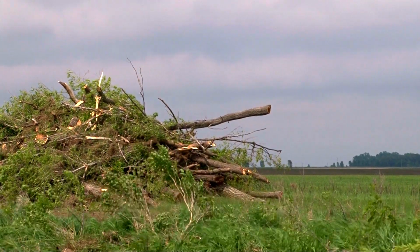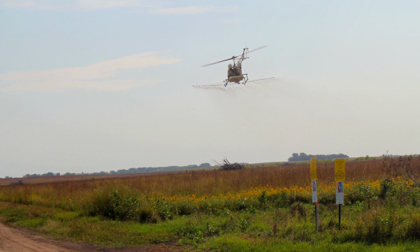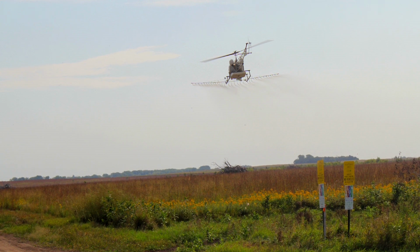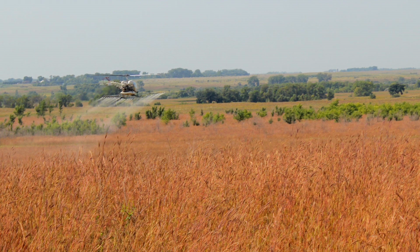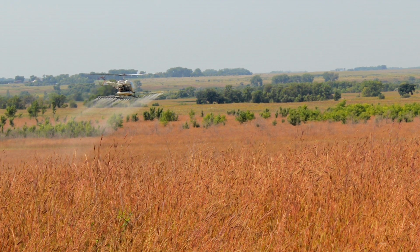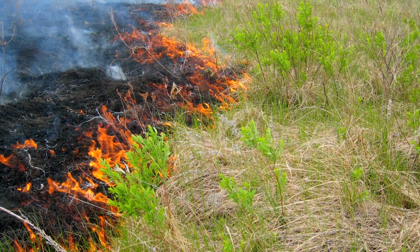The main objective for this one is just to get rid of all the trees. It's a low diversity CRP planting, so by using a helicopter for spraying, we achieve, one, that we can be more precise as to where we're spraying. There are lots of crop fields around us, and drift is a real big concern out here. By being more precise, we can save money on chemicals, and we can really hit our target areas and know what we're doing. The helicopter also allows us to ensure a good coverage. It's a lot smoother process with a helicopter. Chemicals aren't going to solve it. It's a fire and chemical punch, and I think we can make headway on it.